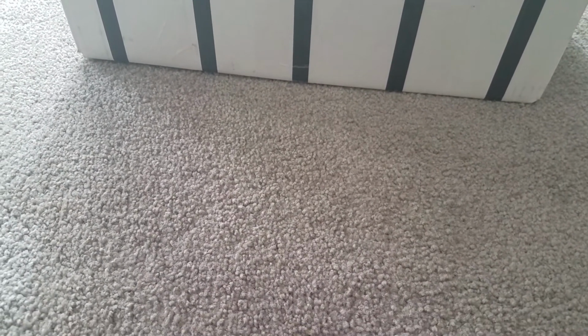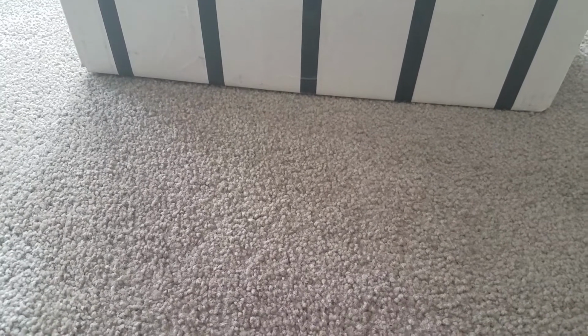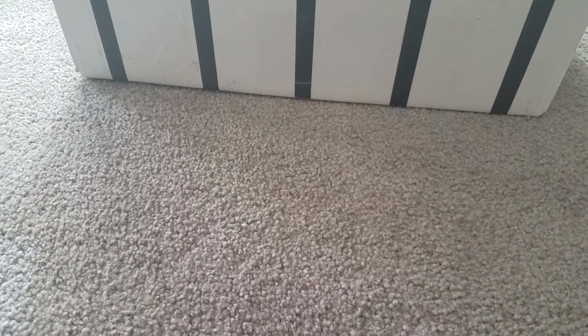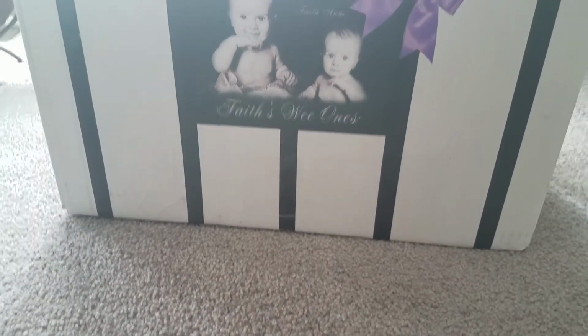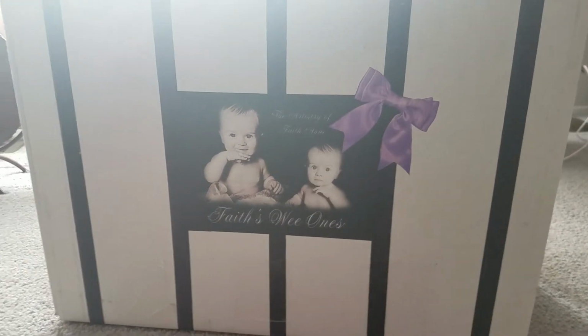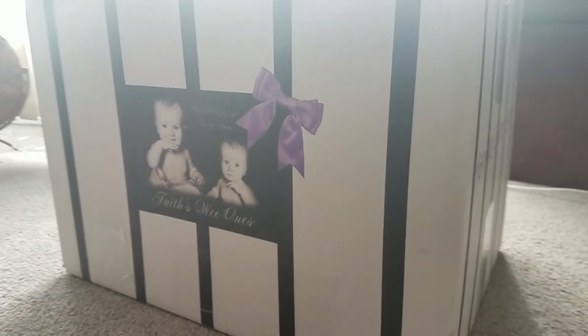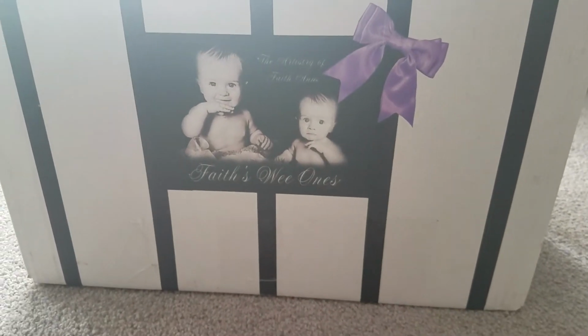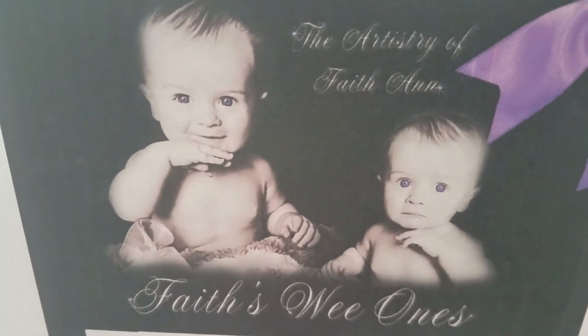First off, before we get to the baby, I need to show you guys this absolutely gorgeous box. I have never received a baby, out of my 20-something babies, with a box that looks like this on the outside. Look at this. And then around here on the side, it says, handle with care. Isn't that adorable? And that's her.